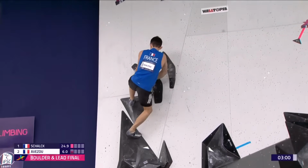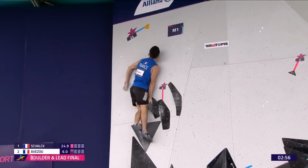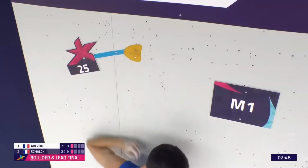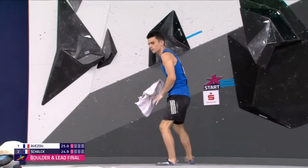So if he can finish this off, he's going to be jumping above Medji's score straight away. But this is a different method to Medji. He's gripping a bit of fingernail under the edge of the hold there. Oh. The route setter said to me that they hope they don't find an edge. Well, I think an edge has been found.